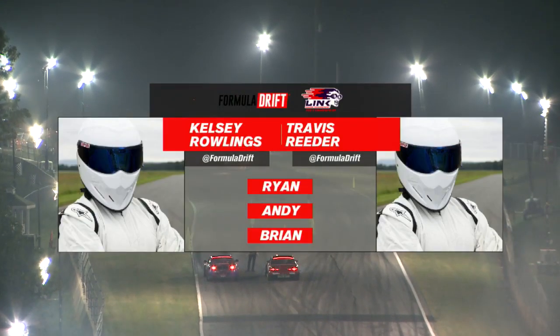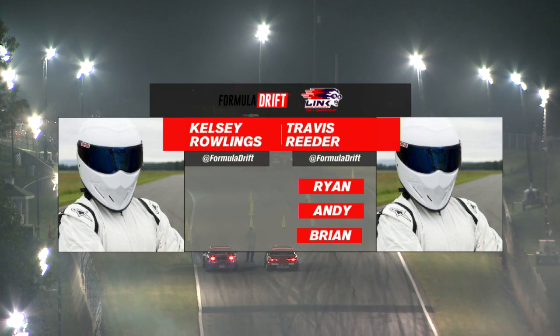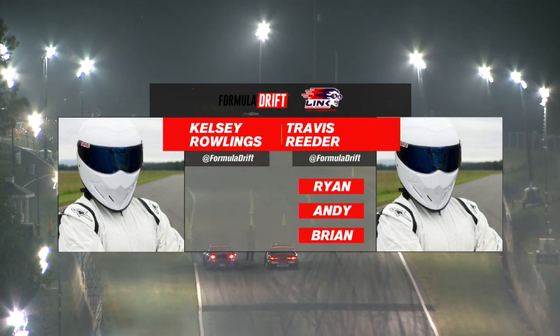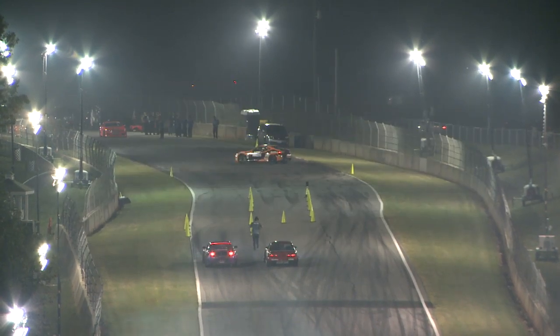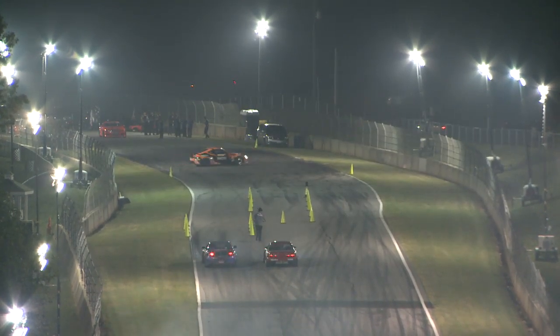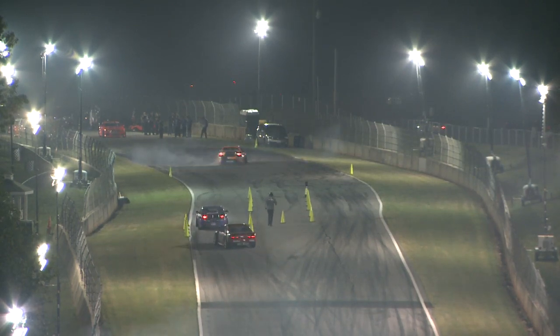All right, so as slide him left for Rawlings, right for Reeder, and Travis Reeder unanimously gets the win. A solid job by Kelsey Rawlings, but Travis Reeder just a dominant performance from him. And you can see Sexsmith there in that NV Auto 2JZ 86.